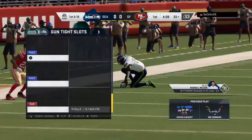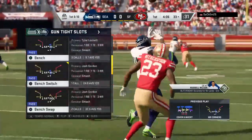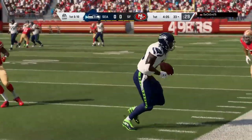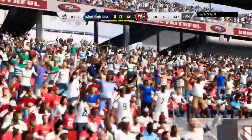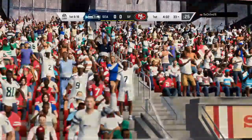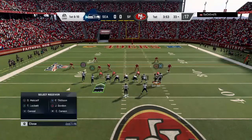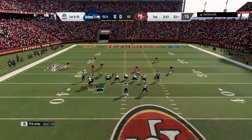Pretty good start right off the bat there with throws 1 and 2. He's not locking in on just one target early, is he? Spreading it around a little bit as this game gets started. Back-to-back first downs. So from inside Niner territory now, this is 1st and 10, down at the 33.